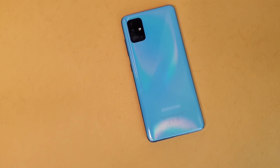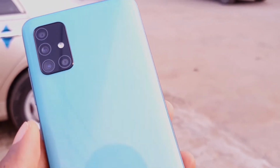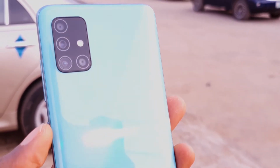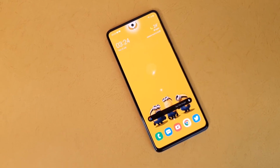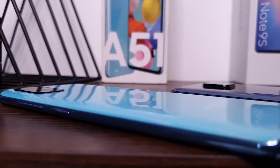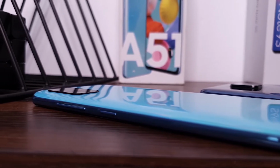It runs on One UI, and it is one of those devices Samsung has scheduled to get 3 years of software updates, that is Android 11, 12, 13. It's currently on Android 10. And the Samsung Galaxy A51 is one of the best-selling devices of this year, actually the best-selling Android device of the first quarter of 2020. These devices, the A51 and Redmi Note 9S, are devices I've used. So those are my picks for the best mid-range devices of the year 2020.